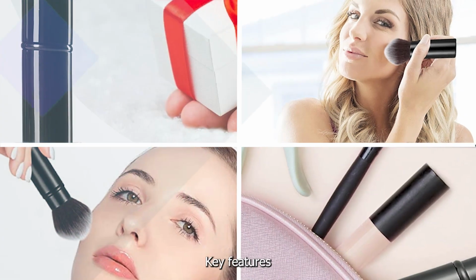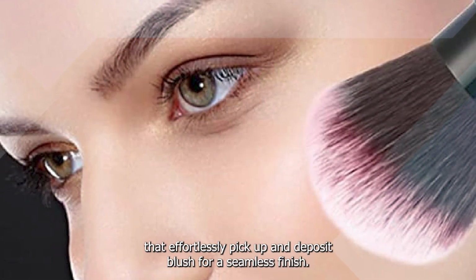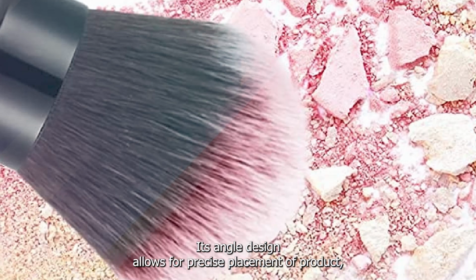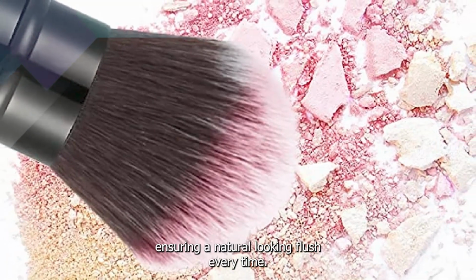Key features. The Falliny Blush Brush features densely packed bristles that effortlessly pick up and deposit blush for a seamless finish. Its angled design allows for precise placement of product, ensuring a natural-looking flush every time.